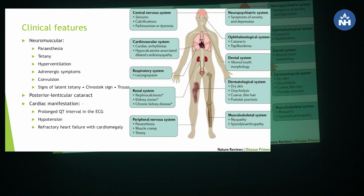Clinical features, the most common include paresthesia, tetany, hyperventilation, convulsion, and signs of latent tetany, Chvostek sign and Trousseau sign. It can also cause post-lenticular cataract, and in the ECG we can see an increase in the QT interval. Hypotension, refractory heart failure. So what is Chvostek sign and Trousseau sign?